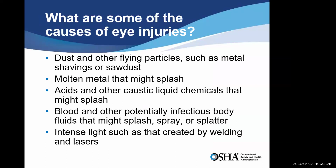What are some of the causes of eye injury? Again, these are examples. It could be dust or other flying particles, such as metal shavings or wood sawdust, molten metal that might splash, acids and caustic liquid chemicals that might splash, blood and other potentially infectious body fluids that may spray or splatter, intense light, such as that created by welding or lasers. Let's go to the next one.